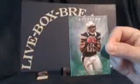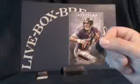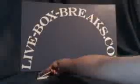First for the Chargers, Antonio Gates, numbered to 199. Going to Eric P. Ravens, Joe Flacco, going to Nick N. Texans, Arian Foster, going to Rob F. Redskins, Pierre Garçon, numbered to 95, going to Ted. For the Cardinals, Stepfan Taylor, rookie auto jumbo patch, number 291 out of 345. Cardinals going to Rob.